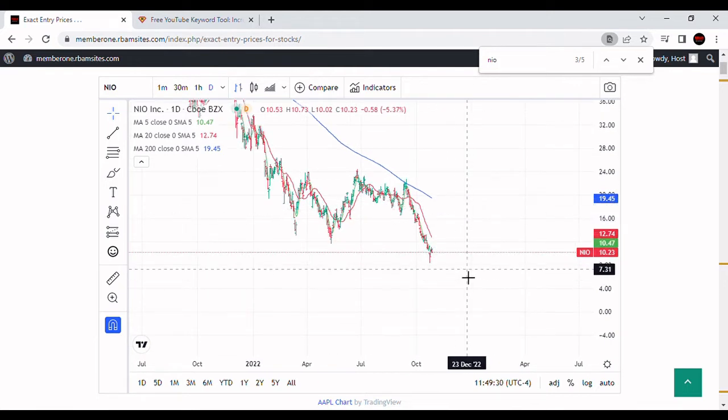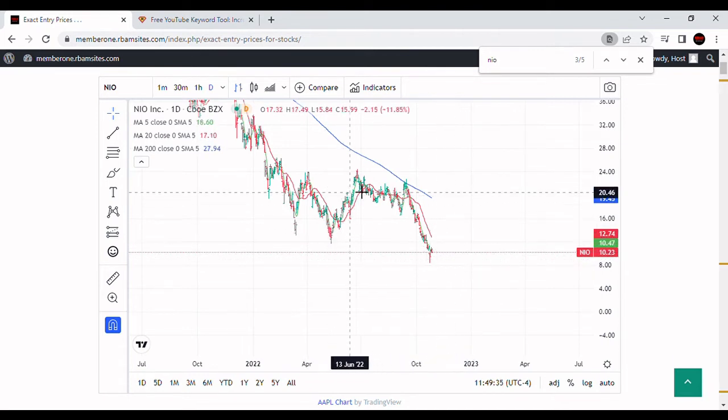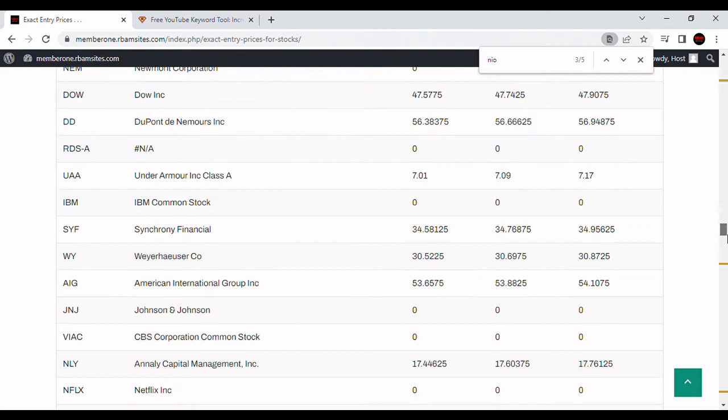But right this second, I think this stock needs time, and it needs to get back to standard buying and selling that you see here, instead of just this straight sell-off. Let's see what RBAM Research says about it. We've got algorithmically generated prices, 1, 5, and 20-day holds. NIO today, there's none, and that's good because the stock's down 5%. Let's see what the trend following says down here.